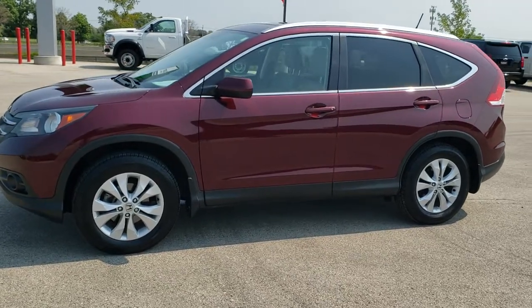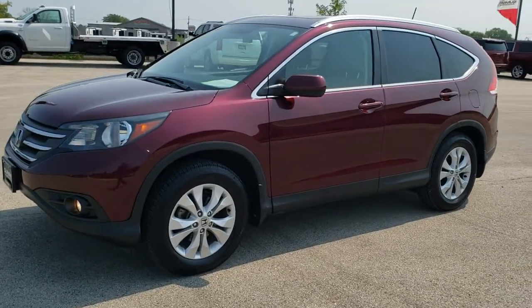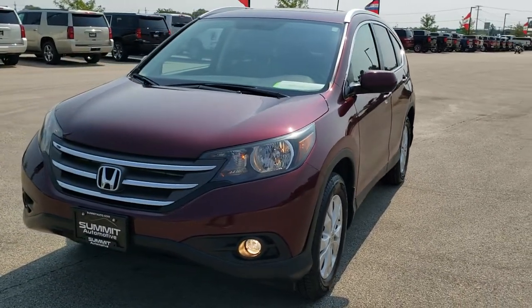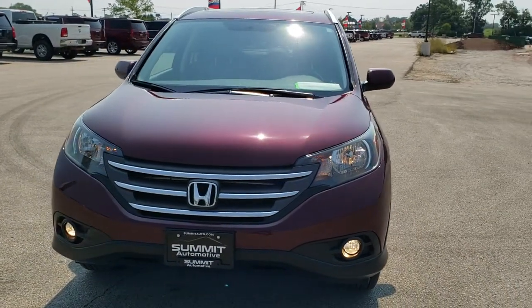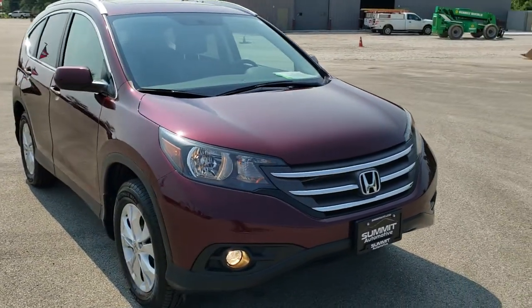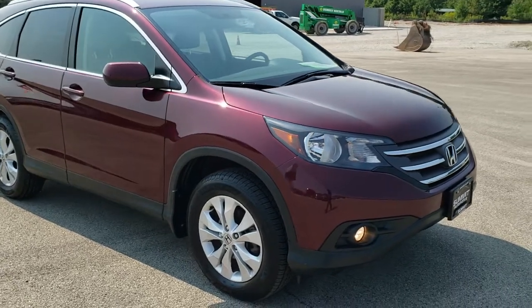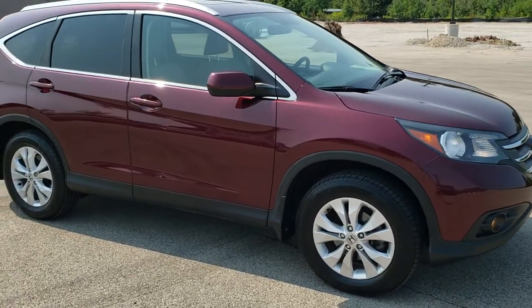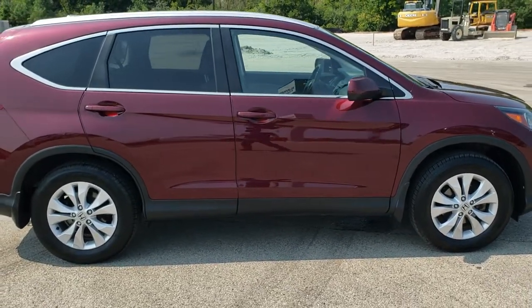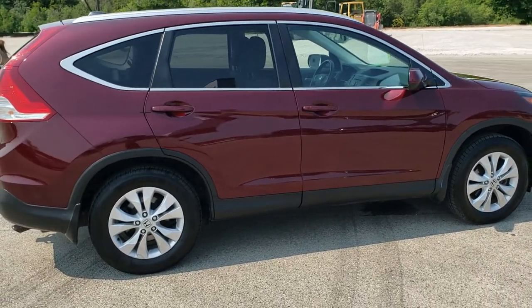This is stock number 9J448B. We are here at Summit Automotive in Fond du Lac, Wisconsin, your new and used SUV headquarters. Today we are checking out this super clean 2014 Honda CR-V. This vehicle has the 2.4 liter four-cylinder motor, which pumps out 185 horsepower.